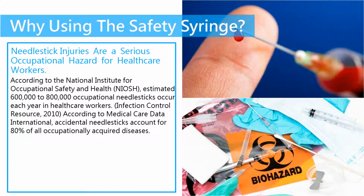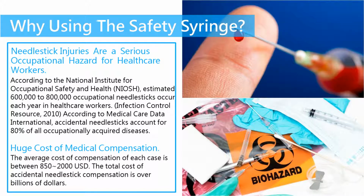A study conducted by the National Institute for Occupational Safety and Health, NIOSH, suggests that each year in the United States, there are about 600,000 to 800,000 accidental needle stick injuries to healthcare workers. And 80% of the victims are infected with blood-borne diseases, such as HIV, hepatitis B or hepatitis C, which cause huge costs of medical compensation. The average cost of the compensation is between $850 and $2,000. Each year, the total cost of accidental needle stick compensation is over billions of dollars.